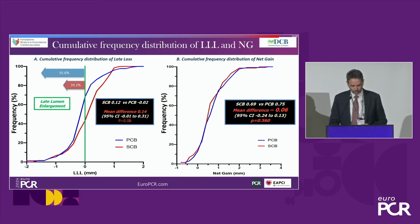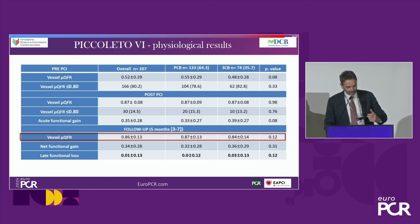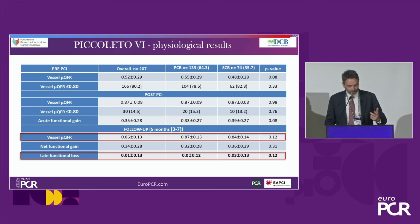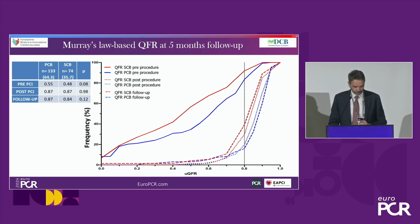And this is the cumulative frequency distribution of net gain. So coming to the physiological results, which is the novelty of this study, you can see here that the vessel micro-QFR is 0.87 in paclitaxel and 0.84 in sirolimus-coated balloon, so no significant difference. And the primary endpoint, which is late functional loss, is 0 for paclitaxel and 0.03 for sirolimus-coated balloon. So again, no significant difference for the primary endpoint.